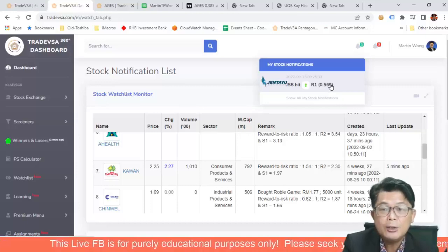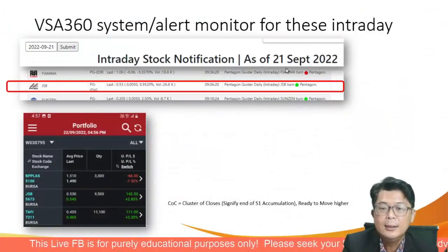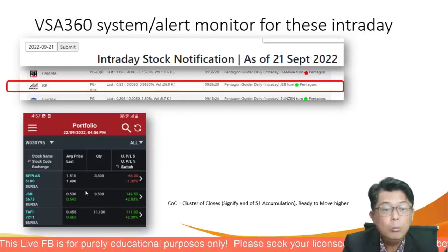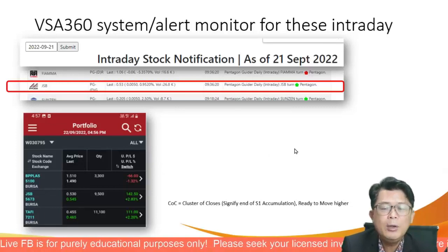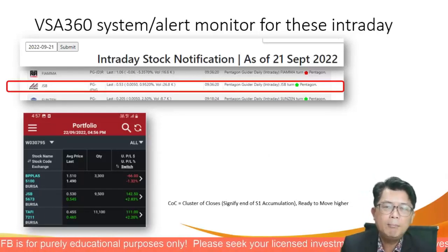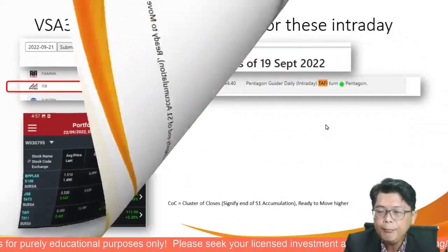So that one actually came out much earlier, on the 21st. Today it came out, but it came out on the 29th. I got in at 53 cents here, and now we've already exited with a 4.5 cents profit. And that's what we try to do with our intraday trade, to get a few $100 every day, just fishing in here. So this was a trade.